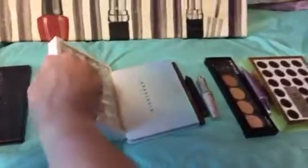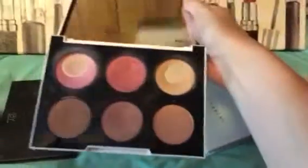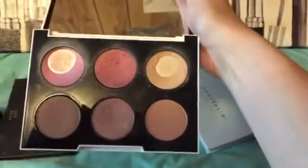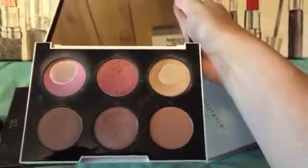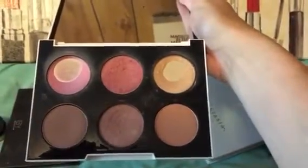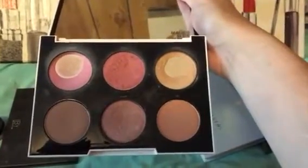And then for blush, if I can get this open, is the Gwen Stefani palette, the Urban Decay Gwen Stefani palette. As you can tell, I've hit pan on two of these. I'm trying to get more use out of this. I hadn't used it in a while, but I know I've had it for a while too, so there's that. But so far so good.